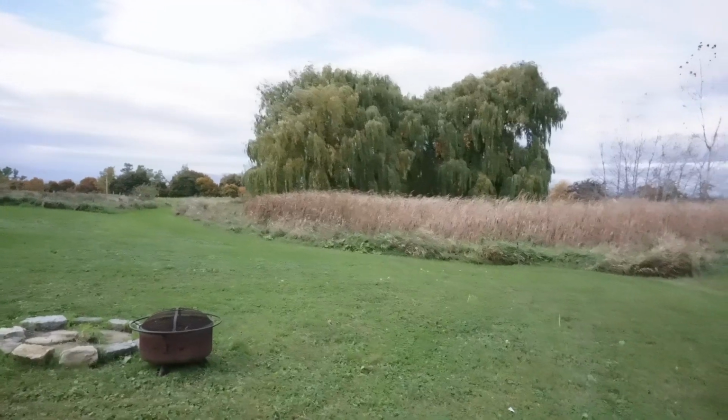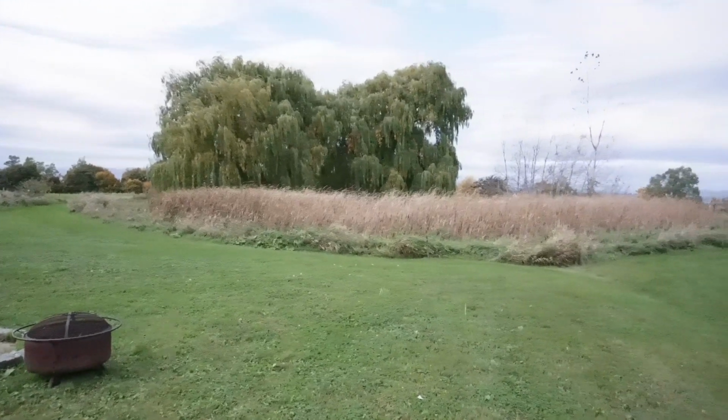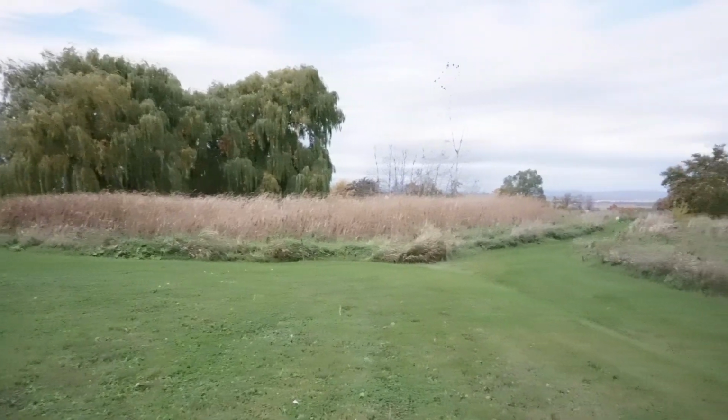But at the minimum this fall, I want to clean it out and hopefully get some of this compost into beds and on the ground. So that's on my list for this fall, but maybe next year they'll be looking nicer. And we do have a path that is mowed back here around our little pond. So I'll just walk around and give you some views from that.